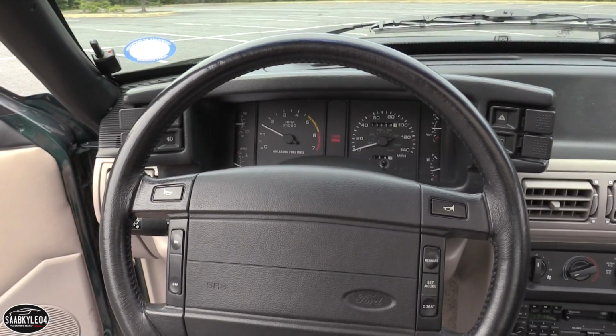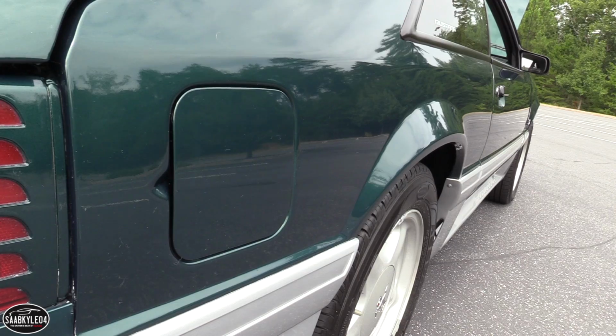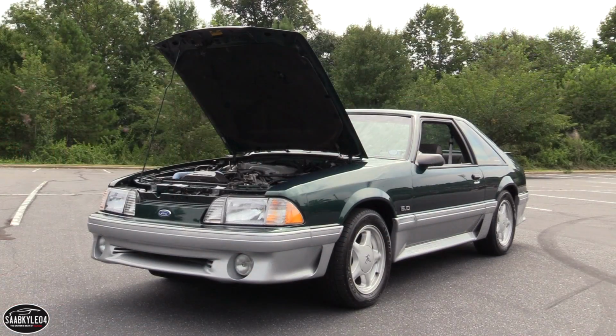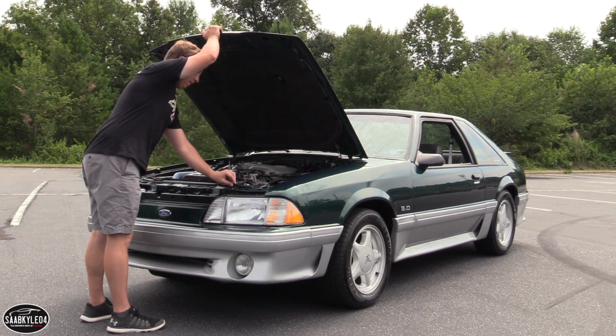EPA fuel economy estimates for a GT in 1992 ranged between 15 miles per gallon in the city and 22 miles per gallon on the highway. Expect an average of 17 miles per gallon in mixed driving. Premium fuel is recommended. A 15.4 gallon tank was standard across the board.